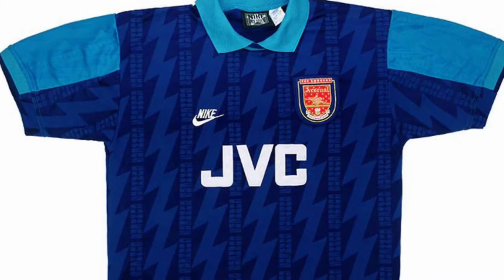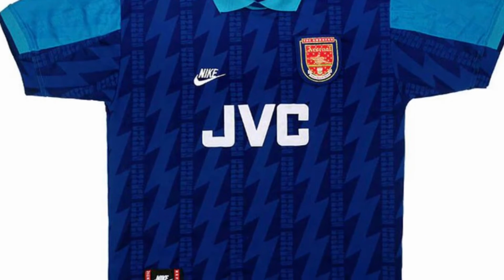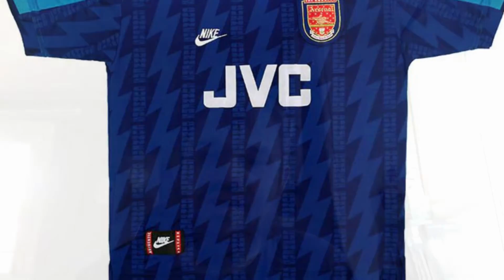At number 3, we've got the Arsenal away from 1994. Now, I like the design of this. The colours, I like the lighter blue with the dark blue. I like the collar on it. I like even the shorts and the socks when you look at the proper full kit. It's just very different at the time again.